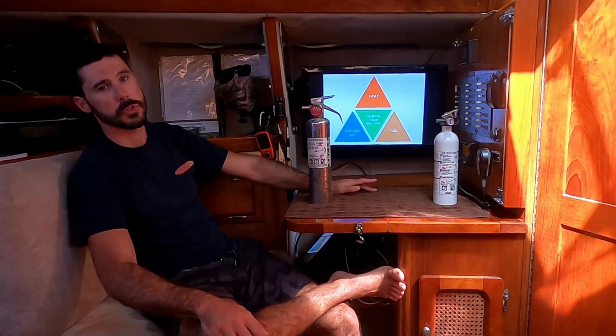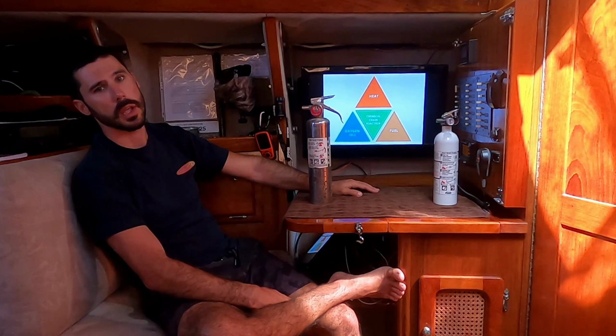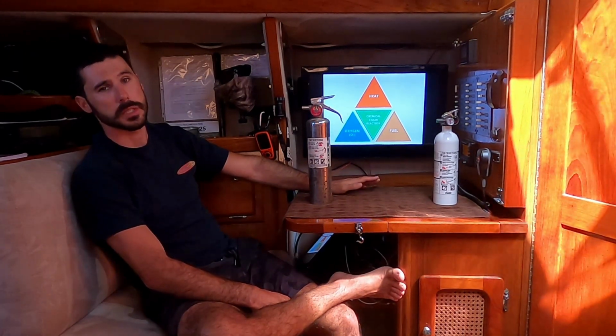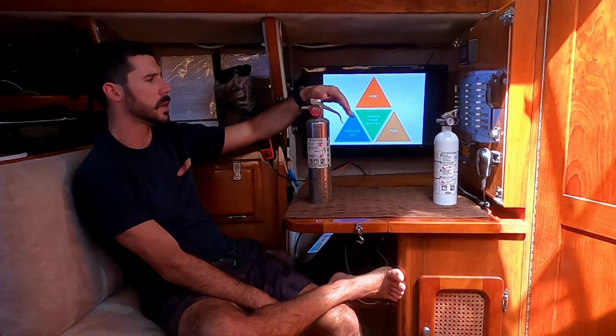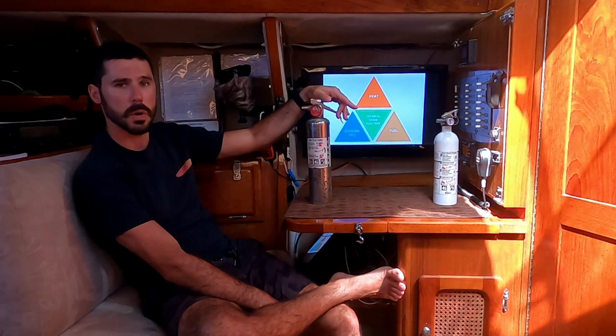A lot of them produce their own oxygen and they're incredibly hard to put out, so you want to avoid that. One of the common things you're going to have in a boat is a galley fire. So not necessarily going to be a Class K, a grease fire, but if you did end up with a Class K fire, the gas extinguishers aren't going to work as well. The dry powder is going to work pretty well.